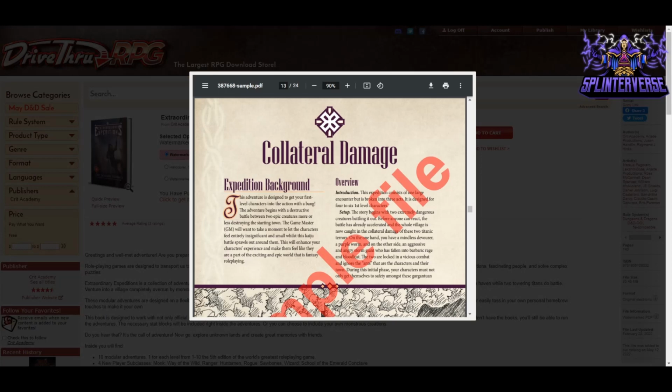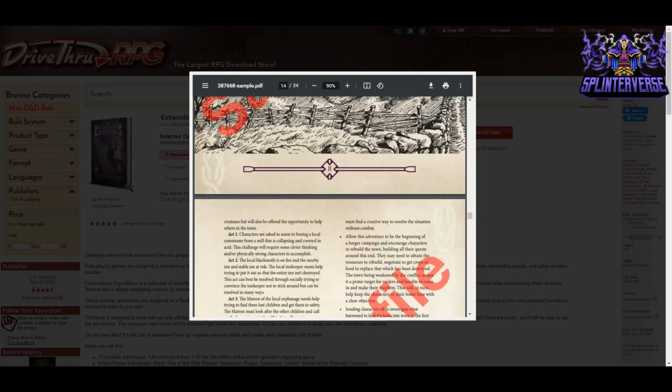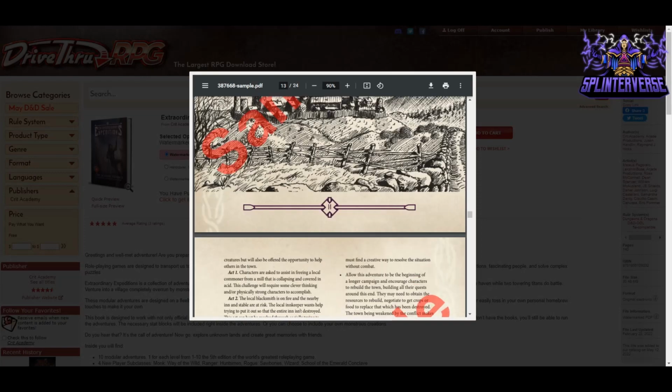The story begins with 2 extremely dangerous creatures battling it out. Before anyone can react, the battle has already accelerated, and the whole village is now caught in the collateral damage of these 2 titanic terrors. On the one hand, you have a mindless devourer, a purple worm, and on the other side, an aggressive and angry storm giant who has fallen into barbaric rage and bloodlust. The 2 are locked in a vicious combat and ignore the ants that are the characters in their town. During this initial phase, your characters must not only get themselves to safety amongst these gargantuan creatures, but also be offered the opportunity to help others in the town.